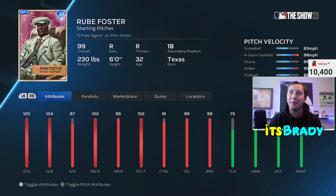At the number 6 spot, we got the BR reward, Rubby Foster. Now, I'm probably not taking Rubby Foster. I'm probably taking the Bo Bichette just because I'm a big Bo Bichette fan. I think that he plays with a lot of swagger. I love him. But the only thing that hurts this card is the hits per 9 being 104 and 102 with the pitching clutch and the hits per 9. But he's got good command numbers.